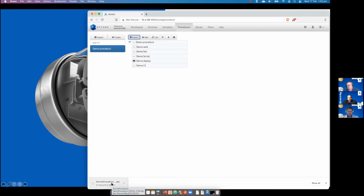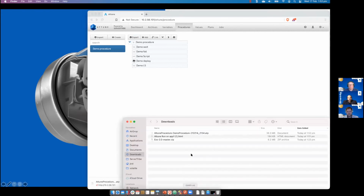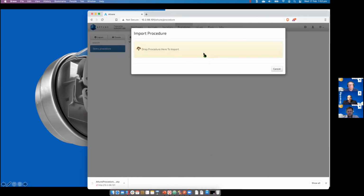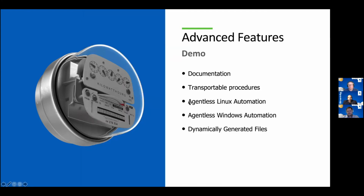And it comes with all of the files that are required and all the scripts to deploy it. For example, if this is an Oracle patch, you can see that this file is 38 megs. It contains that archive. We also have an example of a Windows procedure. The scripts that I've shown you so far have been running on a Linux server. So while that's uploading, we'll go back to the presentation.